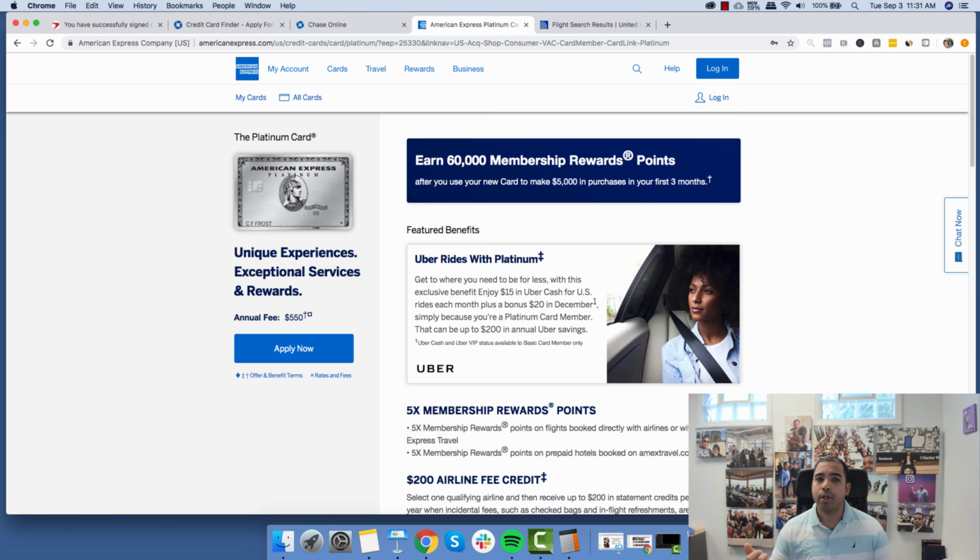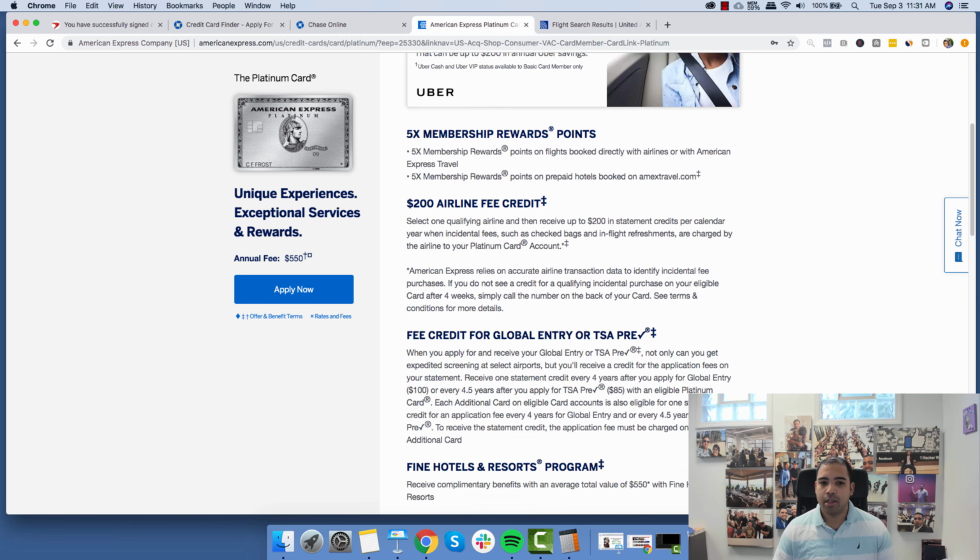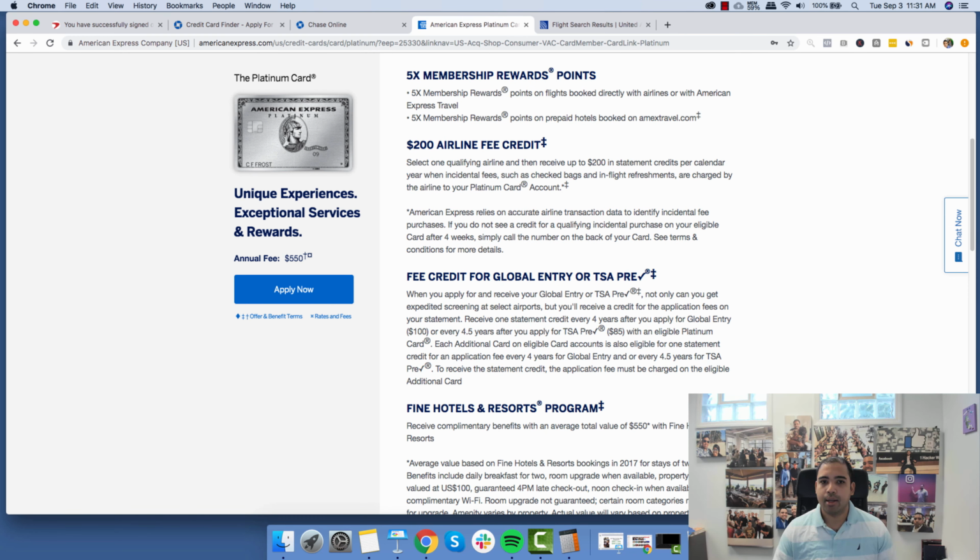So when I go into Uber and order a car, I don't know if it's specific times or whatnot, but I always get the black cars, which are the more expensive ones, and that's an upgrade, right? And then another thing is you get the membership rewards points.